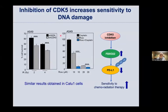And so if you can use roscovitine, or here looking at the knockdown of CDK5 or the use of roscovitine, you show that when you do that, you also affect sensitivity to DNA damage. Here, showing the sensitivity to cisplatin. Inhibiting CDK5 with roscovitine increases the sensitivity to cisplatin greatly.